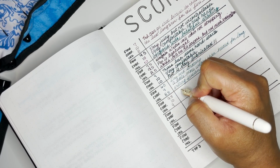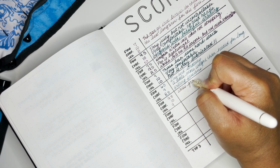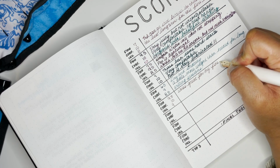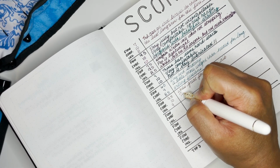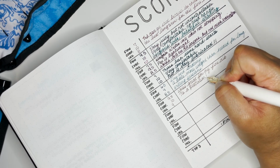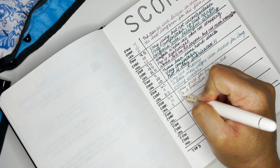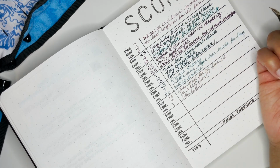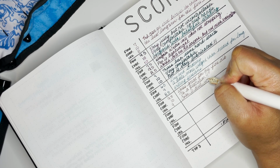So for flow, it works great for the fine nib. For the comfort, it's a Platinum. And then for the ink, the color is a little dull. It kind of reminds me of the color on top, and how it's just really flat. But it works so well on every type of paper, and it's permanent.